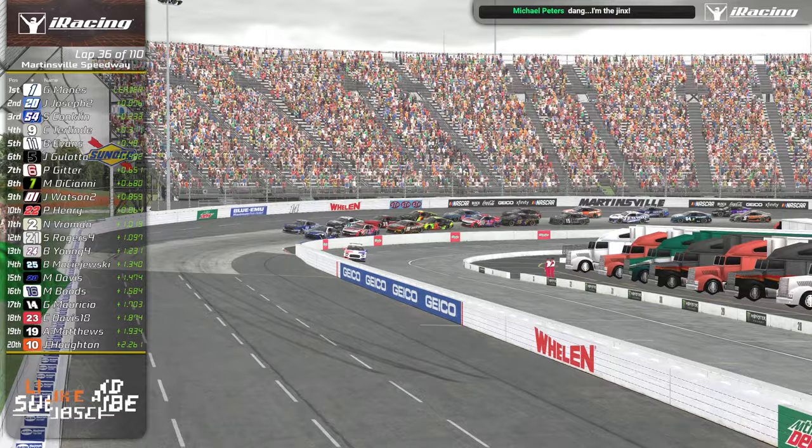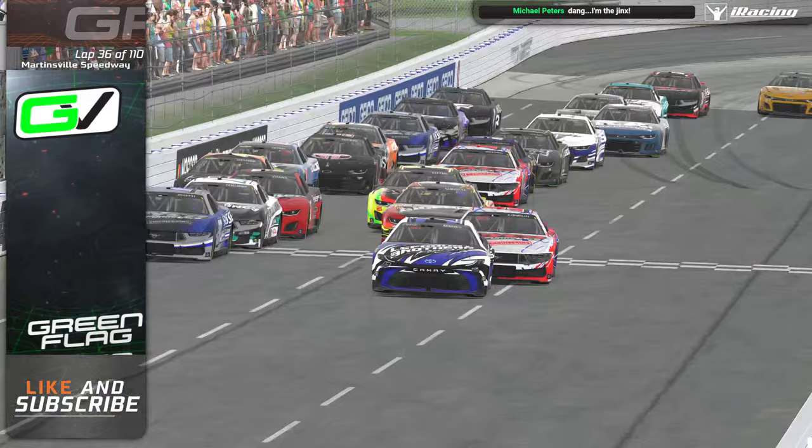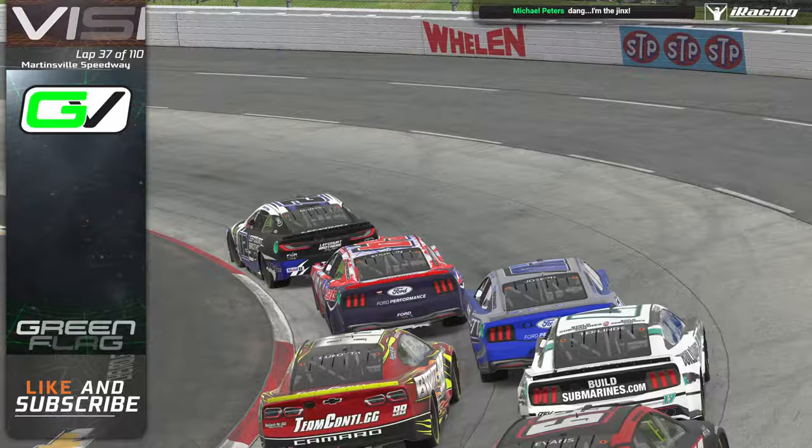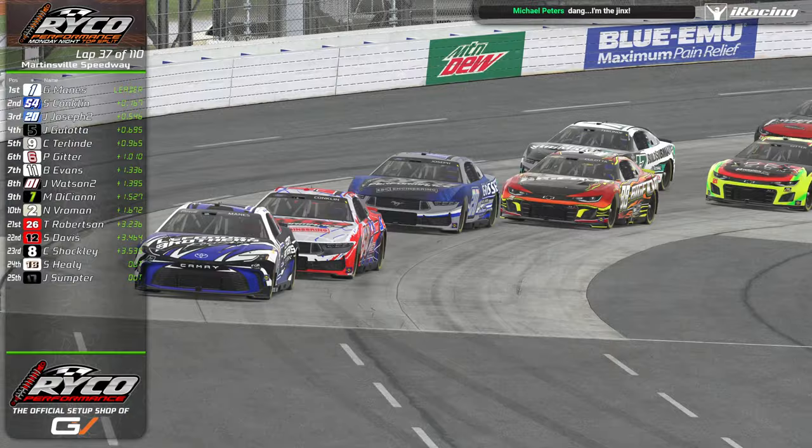Welcome back to GridVision's coverage of the Ryco Performance Monday Night Top Split live here at the virtual Martinsville Speedway. Green flag is back out as Mains and Conklin start to try to pull away. Joseph will go to the outside lane, trying to pull up a hard charging Joseph Gulotta, who is able to now slide into the third position. Now it's a Ryco Performance 1-2-3 as Gulotta's trying to find the opening to get the third spot.